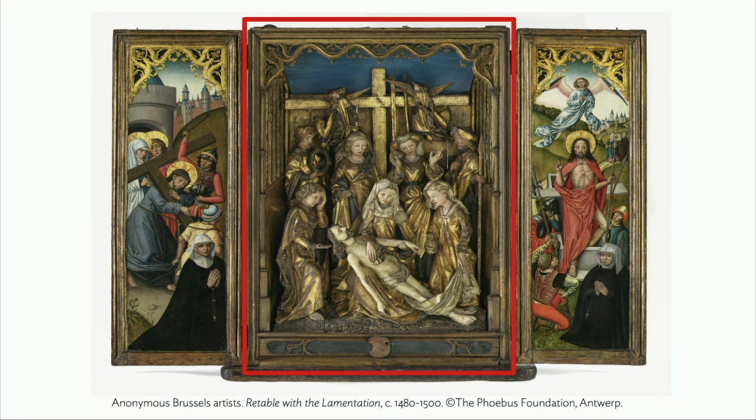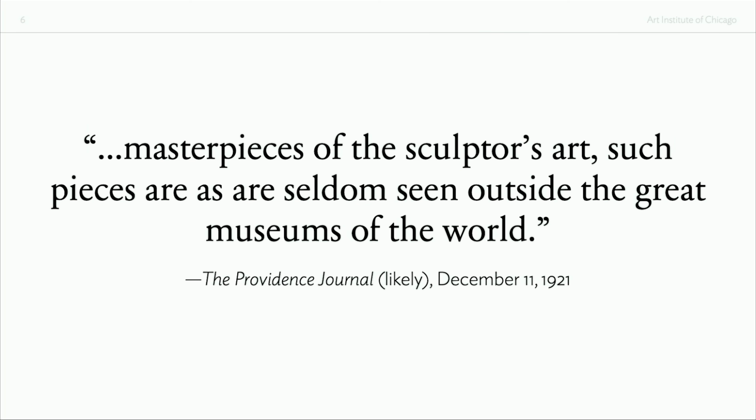That happened in December of 1921 when it was first unveiled at the Rhode Island School of Design Museum of Art, in an exhibition of carved sculpture imported from Europe. A local newspaper article celebrated the show as foregrounding, quote, "masterpieces of the sculptor's art, such pieces as are seldom seen outside the great museums of the world." This is not hyperbole by any means.